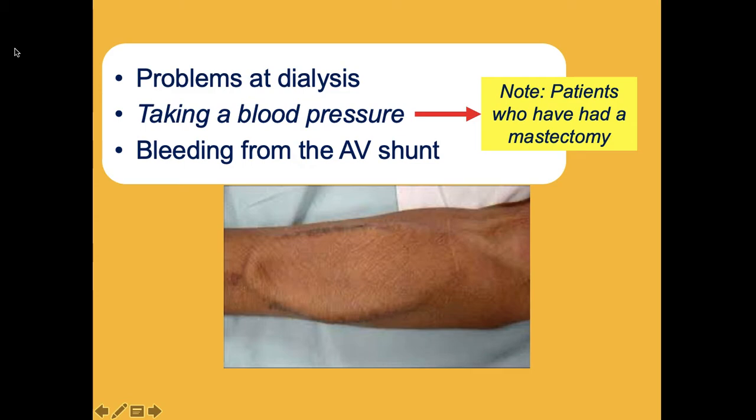Now, I've heard different things. I've read different things about this. The only time we're really concerned, it's not the mastectomy that's really bothersome here. It's the lymph nodes being removed, because if you apply pressure to that arm with a BP cuff, you can actually cause edema, swelling to whatever's left of the lymph nodes there, and it can cause some permanent problems. So more than likely, the patient will tell you, I had a bilateral, or I had a right side or left side mastectomy. Please don't take my blood pressure on this arm or either arm.